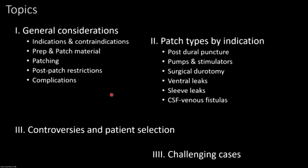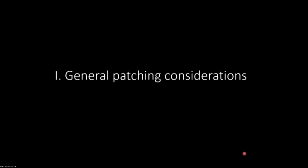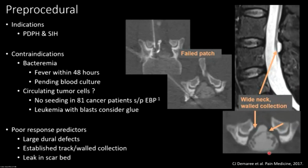Some of the factors that go into patient selection, at least at our practice at Duke. And then lastly, we'll go through a handful of the more challenging cases that we manage primarily with patching as opposed to other interventions. So those are the general considerations.